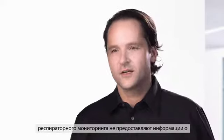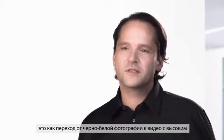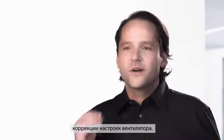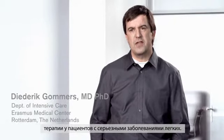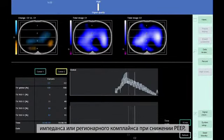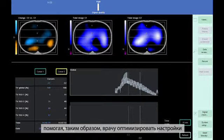Current ventilation monitoring does not provide information about the regional distribution of ventilation. With PulmoVista 500, it's like moving from black and white photography to high-resolution video. You not only get detailed information, you get continuous information right at the bedside where it is needed to guide ventilation therapy. EIT has the potential to help guiding ventilation therapy in patients with serious pulmonary diseases. EIT is suitable for bedside monitoring of tidal impedance or regional compliance during decremental PEEP steps, thus helping to optimize ventilator settings in individual patients.